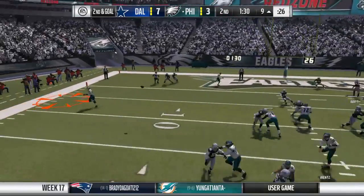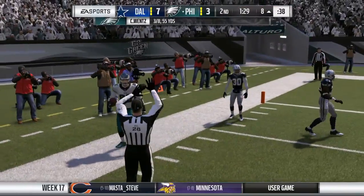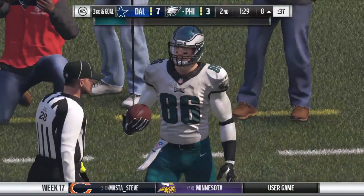Now Wentz throwing on second down. To the sideline, and a nice catch there. Made sure the feet were inbounds, and they were.